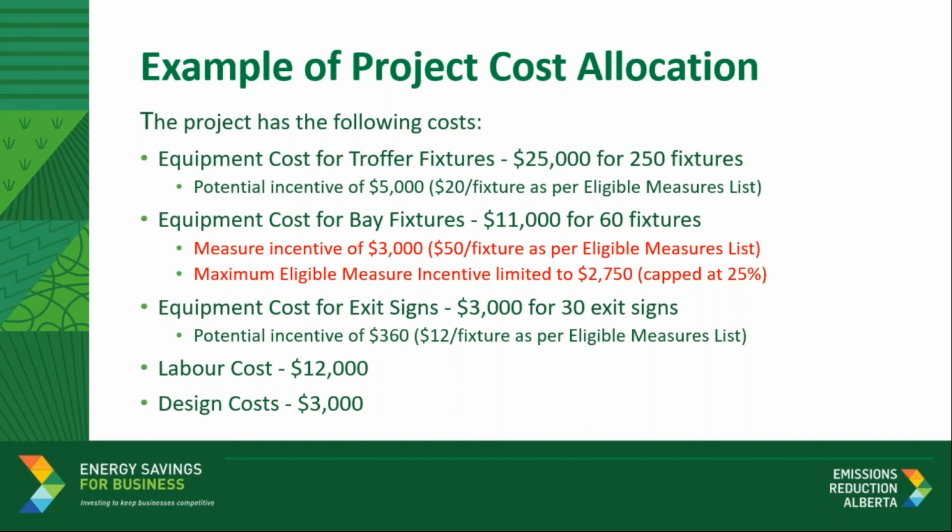Note that with an incentive limit of 25% of the eligible project costs, the bay fixture incentive would be limited to 25% of the $11,000 expense, or an incentive of $2,750. This would be less than the $3,000 measure incentive calculated by multiplying the incentive per unit by the quantity of bay fixtures. This should demonstrate the value in considering how project costs should be allocated across all measures included in the project application.